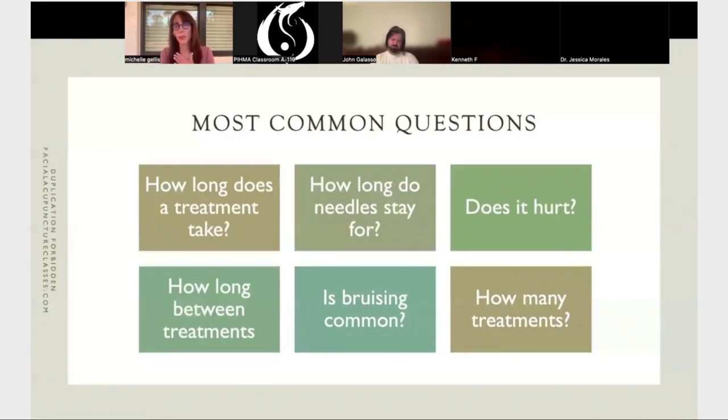So the most common questions that I get are, how long does a treatment take? And the answer is, it depends. For me, from the minute a patient walks in the door until the minute they walk out the door is about an hour and 15 minutes, sometimes an hour and a half. It just depends on how you do your payment and your scheduling and rescheduling and how much time you're spending doing fine intradermal needles, things of that nature.